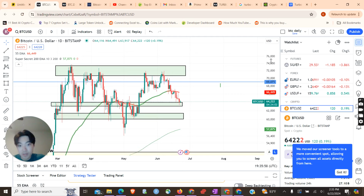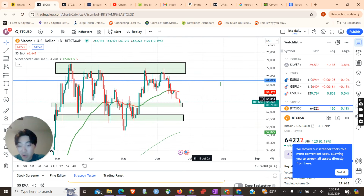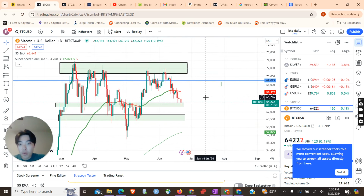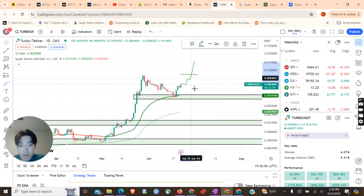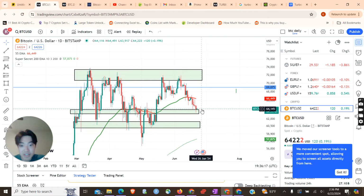Usually you expect Bitcoin to go down, and all of your altcoins will also follow. But this tells me that a lot of these altcoins were overextended, right? This altcoin dip that we had was a little too much. People thought Turbo got a little too cheap and they jumped in immediately. And Bitcoin right now is starting to get pretty cheap, right? It's at 64,000. It hit this first area of consolidation that I was talking about.